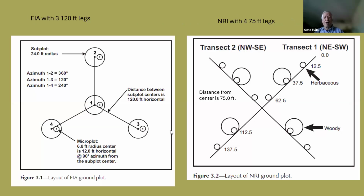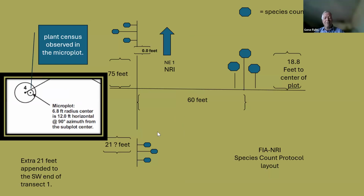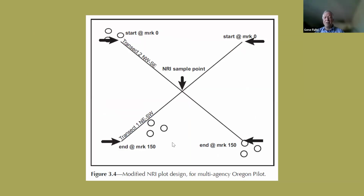And so there were a lot of problems. The first one, of course, was the size and scale of the plot layouts. The FIA layout has 3 legs, 120 foot each, and the NRI plot has 4 legs, 75 feet. And so if you're having any dependent variables that you want to measure, those scales need to be exactly the same. So there was some calculus went on, and we finally figured out that if we added 21 feet to the end of one of our NRI legs, we could have a spatially correct scale so that all the plant species would work out. And, you know, species census was taken in these 3 circles at the end of the transects.